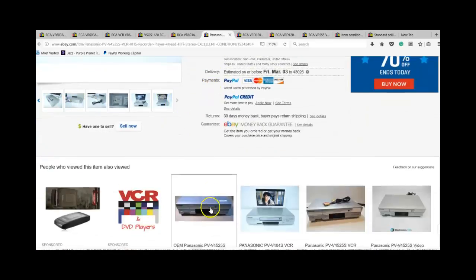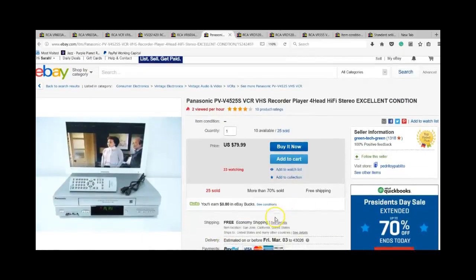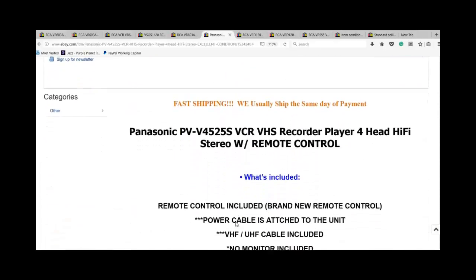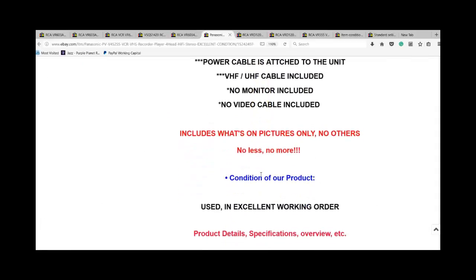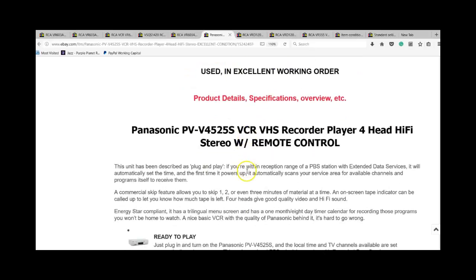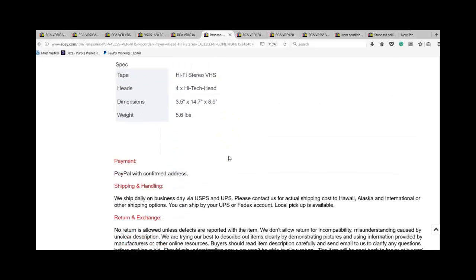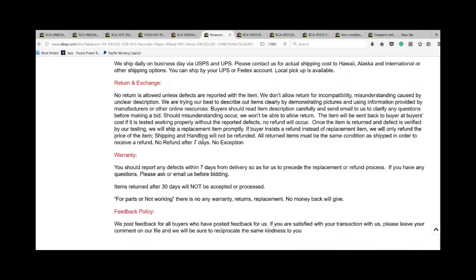But then you get down here, and this particular VCR, which is different than the ones we looked at before, sold for $79.99 with free shipping. But then you get down here and look at all of this. These things are probably important, and I'll agree that those things are important. These are features. I get that too. They've copied and pasted some information in here, but then you get into all of this.